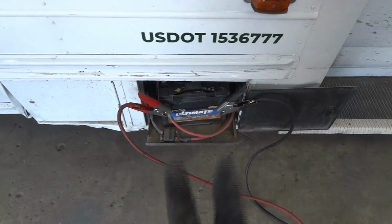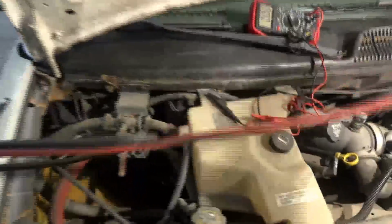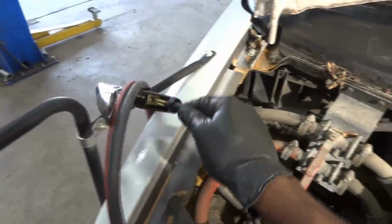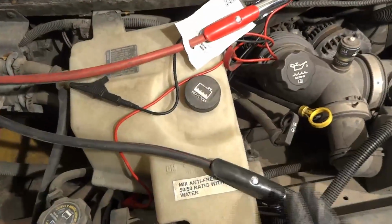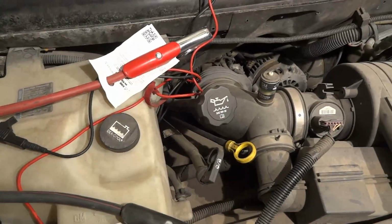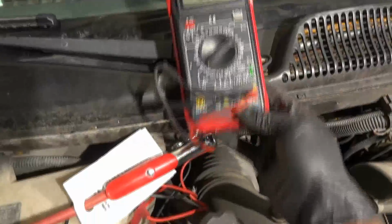Okay, so we're good here. We got good power and good ground coming from the battery. So now we're gonna take this under the hood. Okay, so we know we got good power here and good ground over here. So now the first thing we're gonna do is a voltage drop test. Okay, now my multimeter is on the voltage scale.